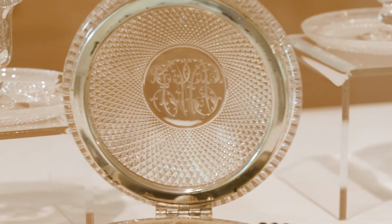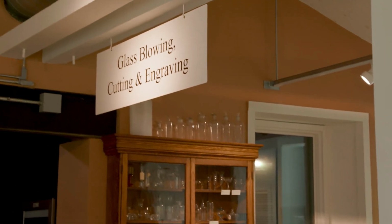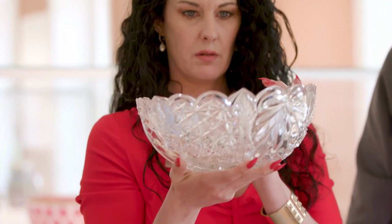Today is a good time to become a new collector of American Brilliant period cut glass. A new collector can come in and build a very nice collection for an affordable price. We have a lot of new resources. We have museums, auctions, estate sales, and we have hands-on events where you can really get in there and feel it and learn it and talk to experts.